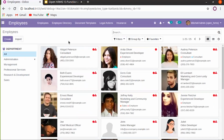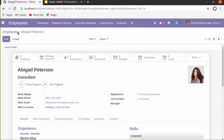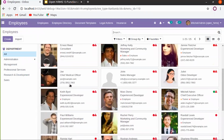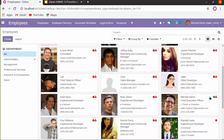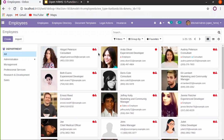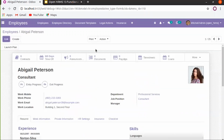So this is the employee module. You can find all the existing employees or the created employees here. The status is shown in red, and if he is present, it will be in green. I have logged in as admin, so you can find Michelle Admin as green here, which means this particular employee is present. The presence is taken based on the logins. If you log in, it will show as present. Then you can find an option here, which shows that this contract is expired or there is some issue with this contract.